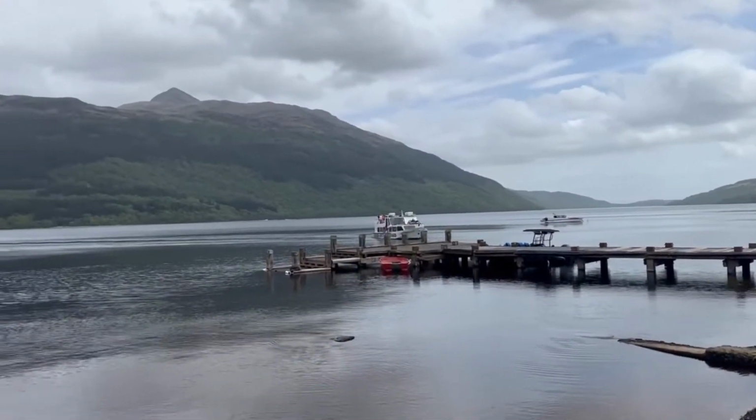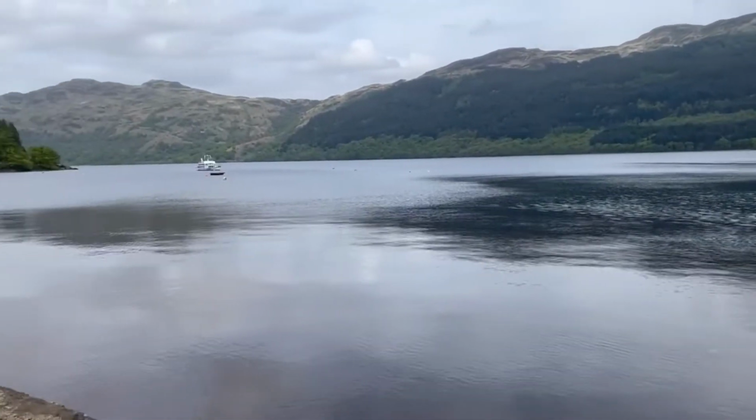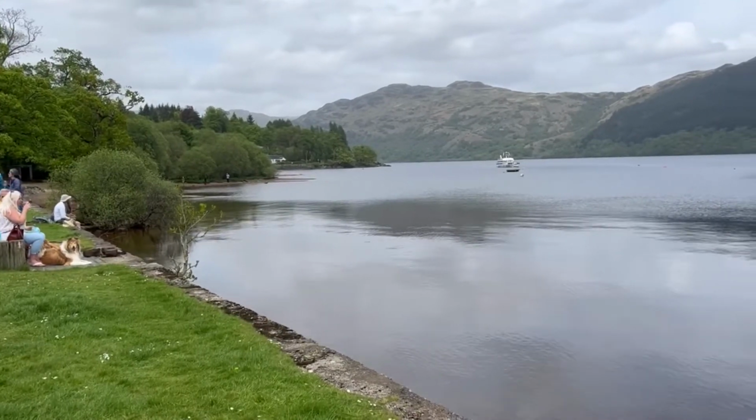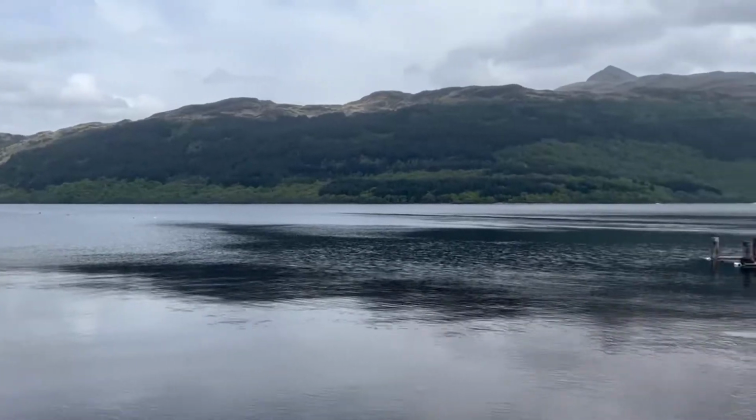Welcome to the beautiful Loch Lomond. The noise behind us is a little tea bar with a generator. Anything that ruins the gentle peace and serenity of this wonderful view.